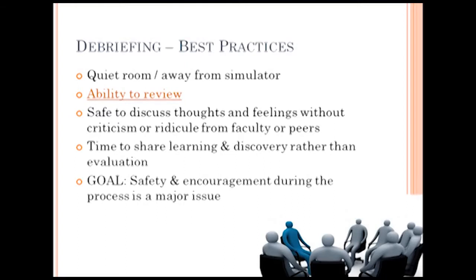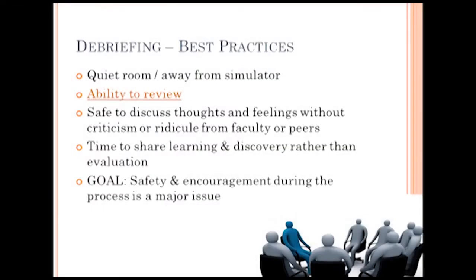A place to safely discuss thoughts and feelings. We're struggling at Drexel: do you have a faculty member debrief the student? Is that student comfortable with a faculty member rather than a facilitator? What I mean is, maybe I don't want a women's health faculty member debriefing a women's health student, because that student might feel their grades are tied into it, or they can't be completely open and honest. They give you the answer you're looking for rather than the answer they're really experiencing or feeling. You've got to build in time to share for learning and discovery. It can't be forced. It can't be quick. And the goal should be a safe debriefing, exploring the topic at hand.